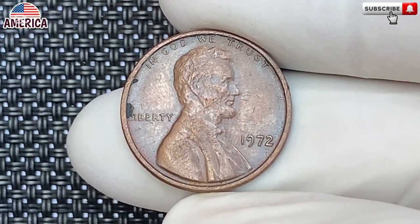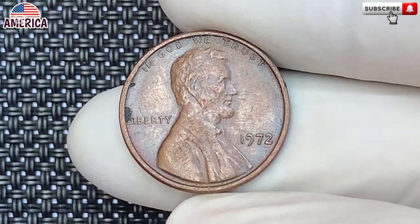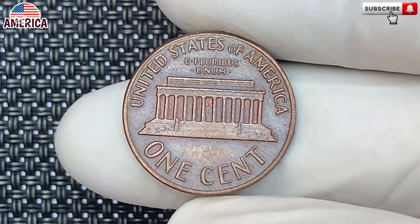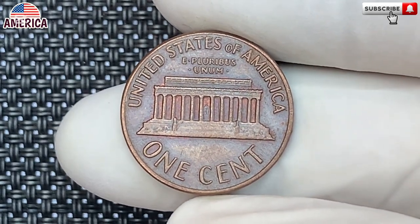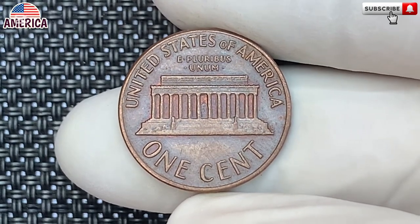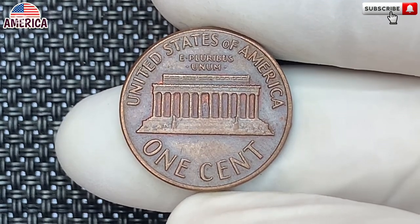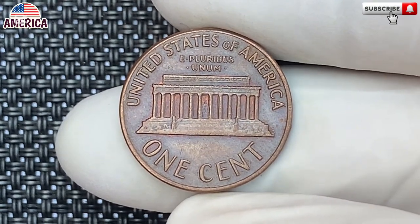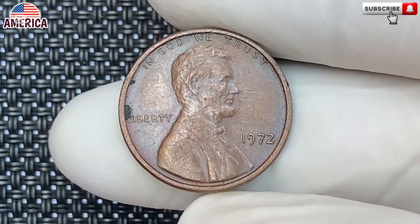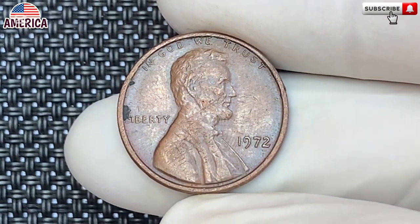And now, the big reveal: if you've managed to find a 1972 Lincoln penny with the right conditions, whether it's in perfect, uncirculated form or a rare error variety like the double die, your coin could be worth $155,000. That's right, $155,000 for a single penny. It's hard to believe, but that's the beauty of coin collecting. Even the smallest, most seemingly ordinary coins can carry enormous value if they are rare, well-preserved, or have unique characteristics.